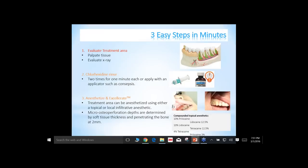So how we do it is we figure out exactly where we want to map the area for the trauma. I happen to use a chlorhexidine rinse in the area. I happen to like a product called Concepsis from Ultradent. It's chlorhexidine in a little syringe. So we'll put a topical anesthetic on it and let it numb up for 5 to 7 minutes.